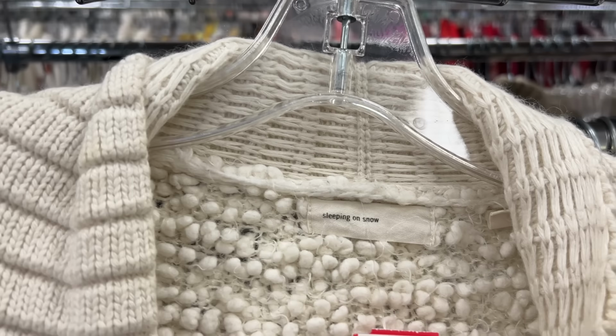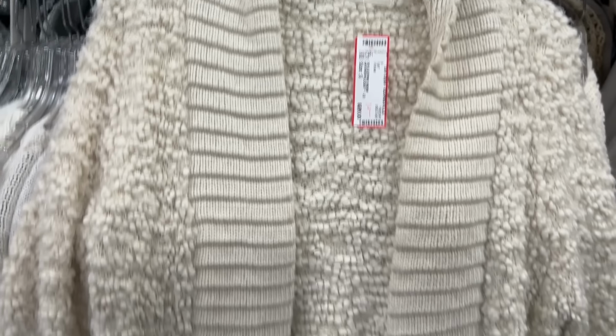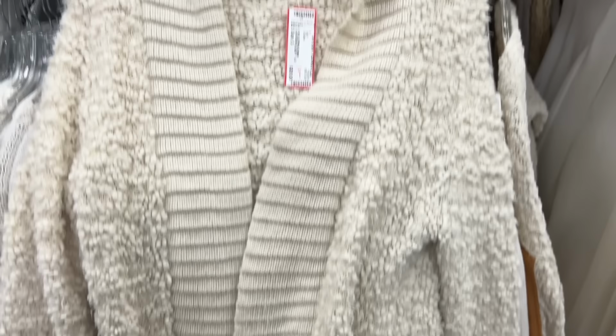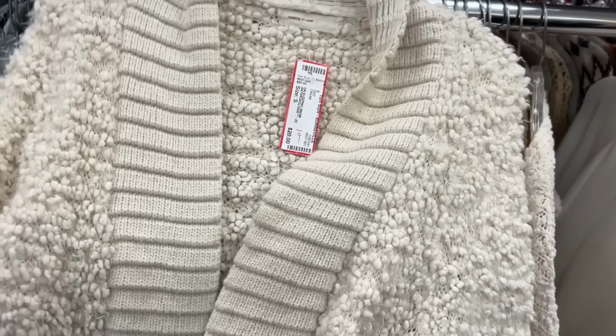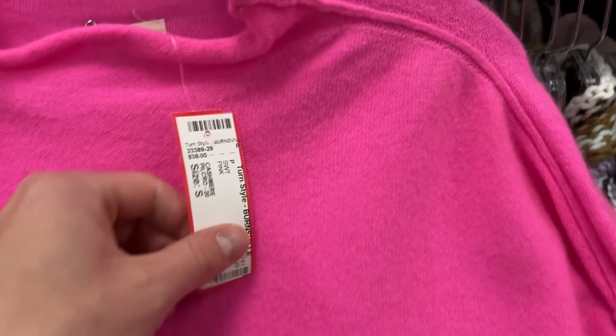This Sleeping on Snow cardigan I only left behind because of the style. It was only $10, which is a much better price for an Anthropologie sweater. Something about it just looked a little older. The material didn't look as plush and as nice as I think it probably should have been, so she stayed behind as well.